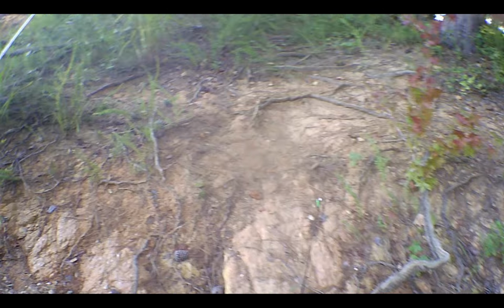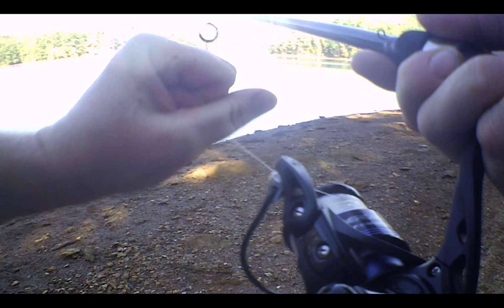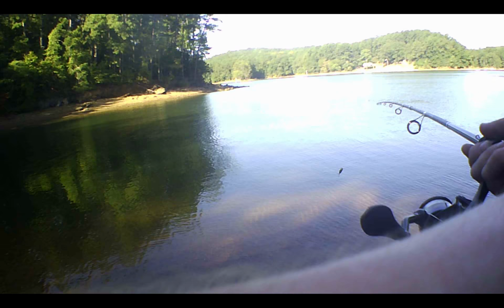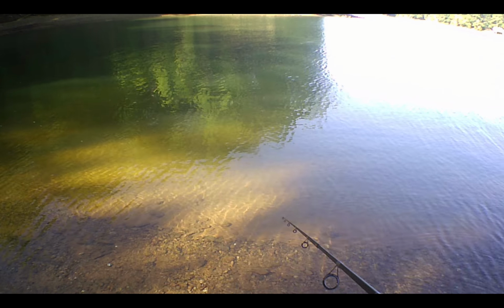I upgraded to a little bit heavier rod, a little bit heavier line. Take a sip of coffee. Certainly had some strikes in here earlier, so why not start here? One more fish would be super cool.